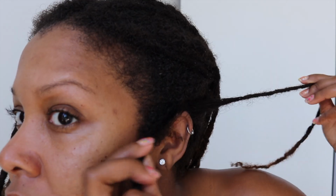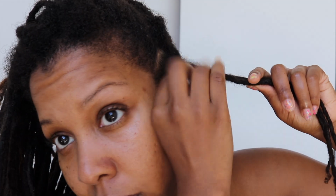I will be using my clips. I still am a clips type of person. I like what the clips do. I'm going to do a couple locks up front here with you so you can just see how this product is. And then I'm going to skirt off and do my hair.